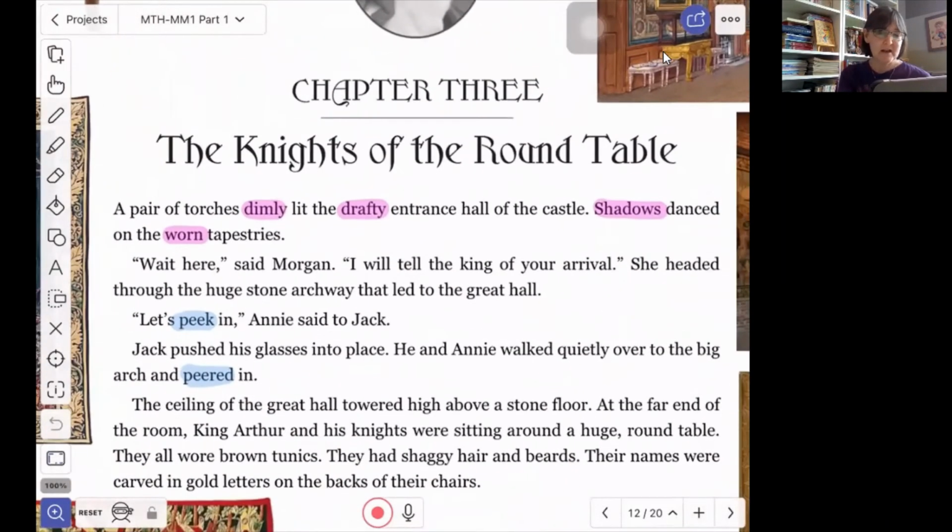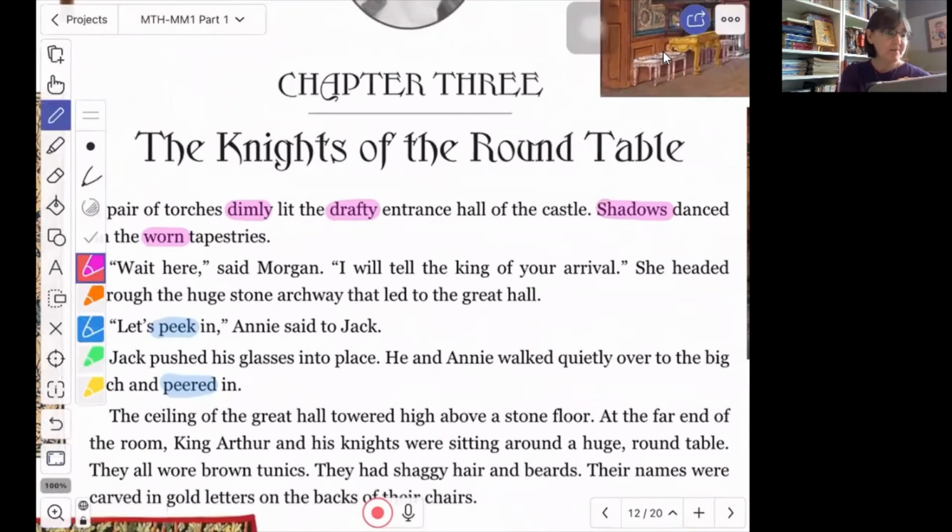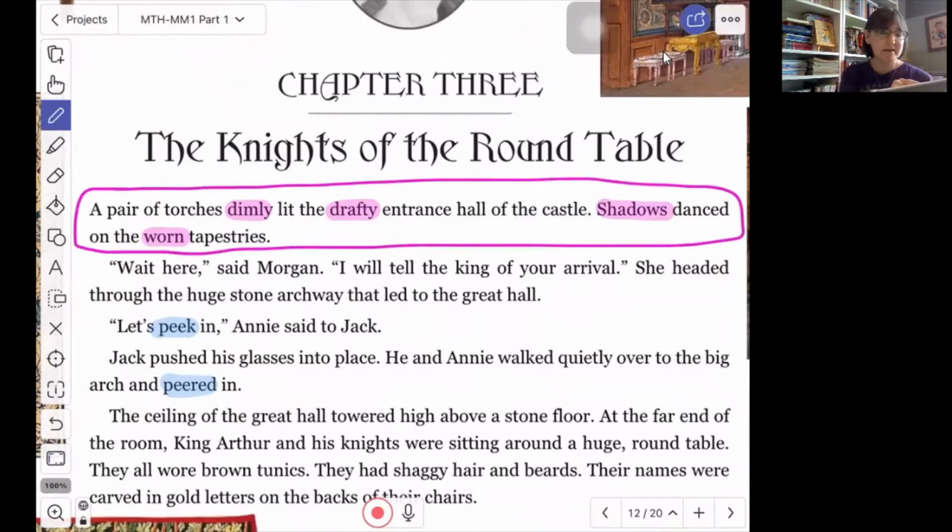Okay, so I want us to take a look at the first two sentences of this chapter right here. First I will read it. "A pair of torches dimly lit the drafty entrance hall of the castle. Shadows danced on the worn tapestries." In these two sentences, there is no action going on. If we were telling the story over again, we would not mention these two sentences. We would just say that Morgan, Jack, and Annie went into the castle. The action is the characters do something. So the three characters go into the castle.